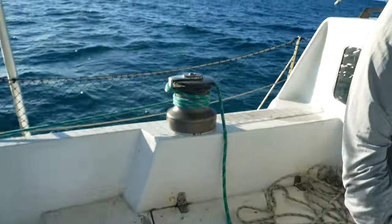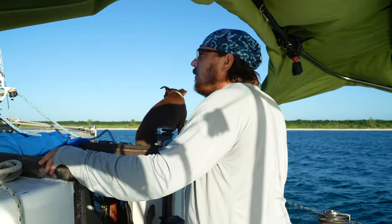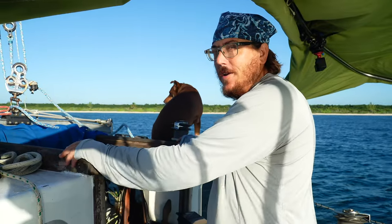Tiller is free. We don't like to use our engine so much because it's a loud, dysfunctional monstrosity of an engine. So in these kinds of circumstances, when we don't have a lot of traffic around us and we have the room, we can usually sail off the anchor. We each have our role.